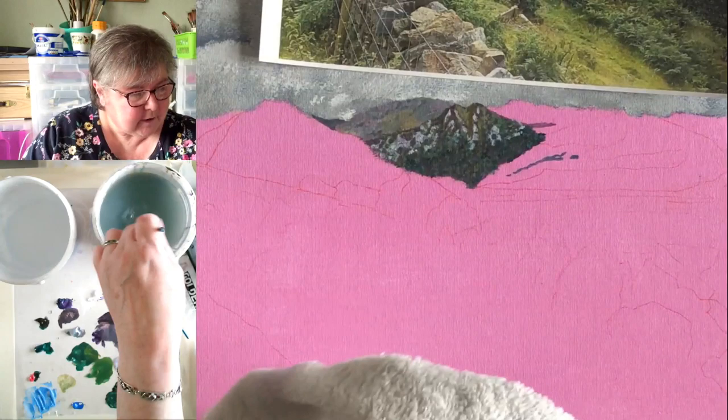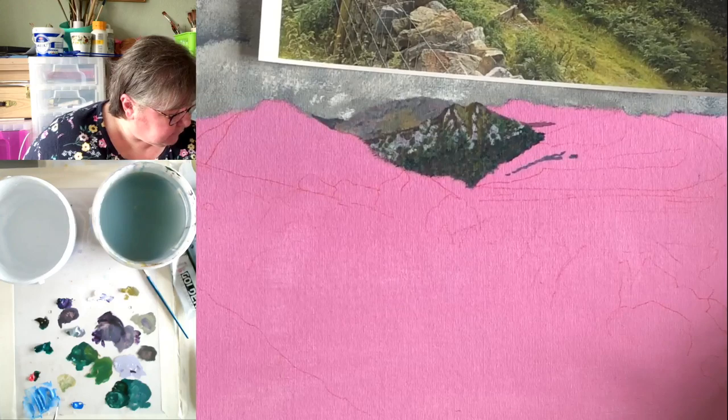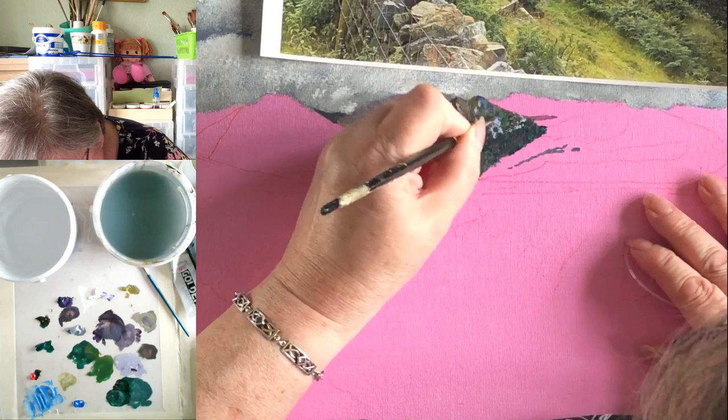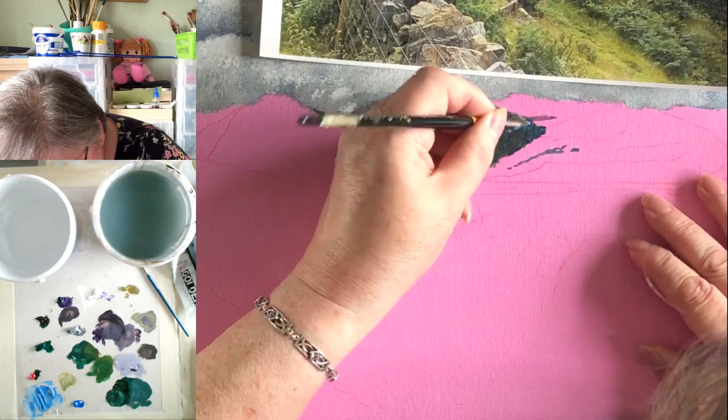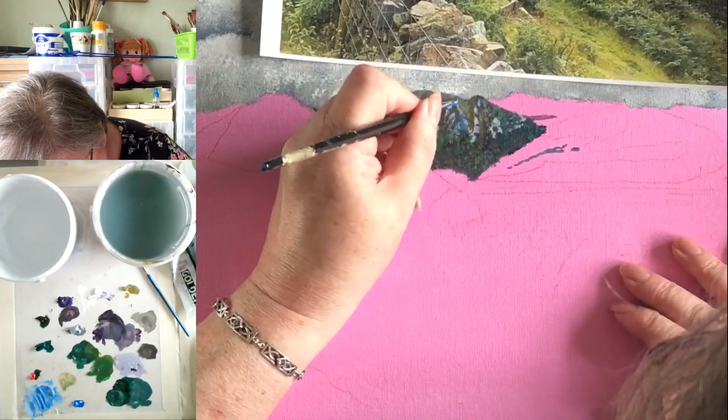Right, so I've made that up. It's looking a bit blue to me, but I'm hoping that it'll be okay. So I'm just going to use a tiny bit. I've made up enough for a whole picture, but this is dry. So let's just go over this and check. We want it blue, but we don't want too much blue. Just want to move it into the background. It's going to take a heck of a lot of time if I just get one little bit done over this. I'm going to have to buck my ideas up a bit and just crack on one day.